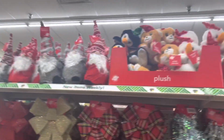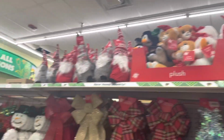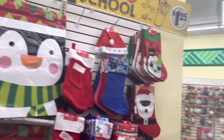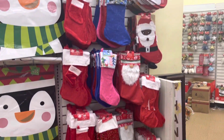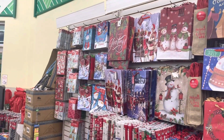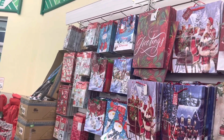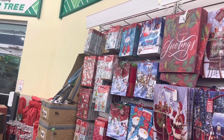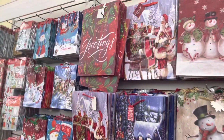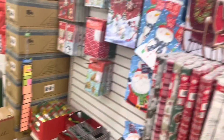They got like some tinsel trees and some stuffed animals. They also got a variety of stockings back here. And it looks like a bunch of gift bags. So if you guys are looking for gift bags for Christmas, don't spend a whole lot of money. Come to $1.25 Tree and get them. They got like big bags, small bags, all different type of bags. They got these little boxes down here, wrapping paper.